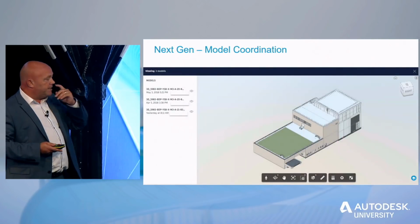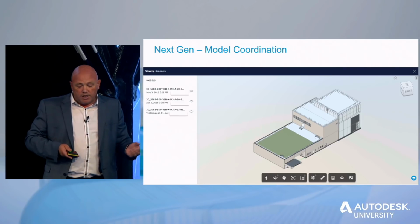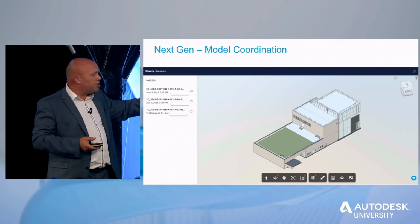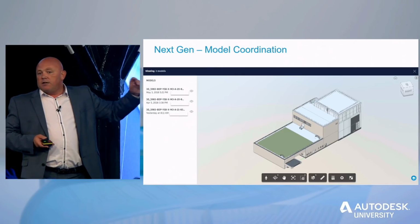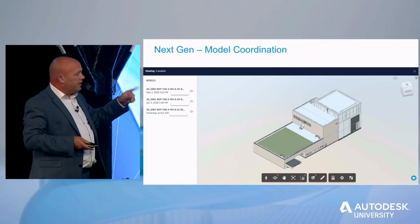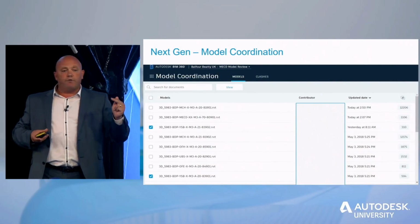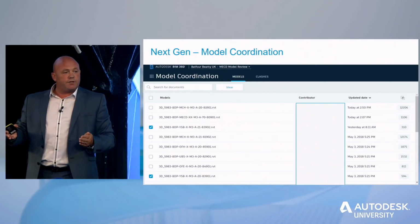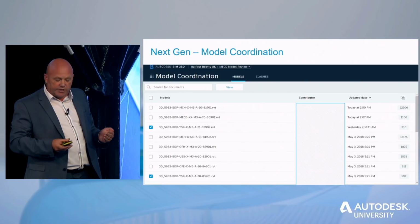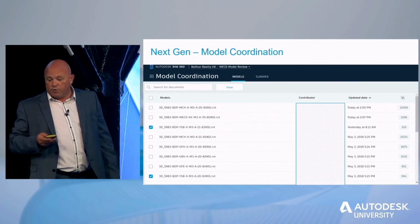So this is where we added Model Coordination in, which again is the next generation of Glue. And this allowed us to quickly upload the models, and the model federation was done automatically. So by just uploading that model once, it refederated the model and gave us the option to pick which models we want to federate, so we can review just structures against services to make sure that there are no additional conflicts or coordination issues coming into the system, and it's quickly, easily, and processed well.